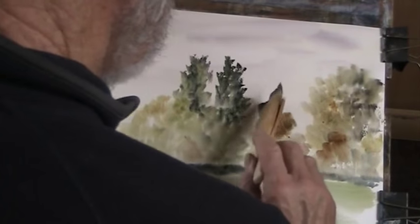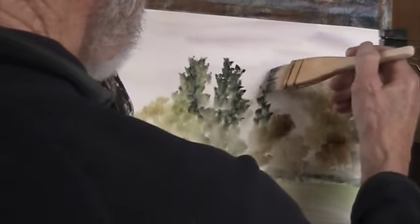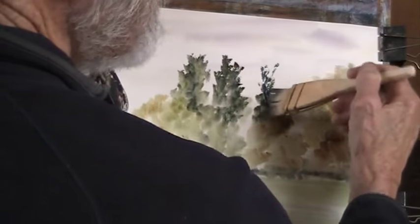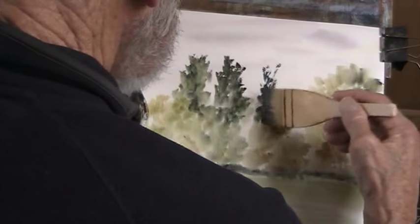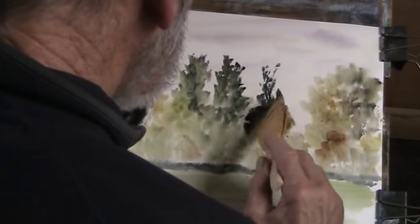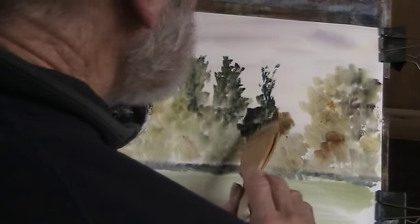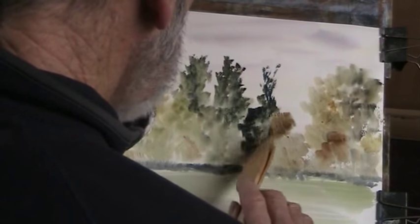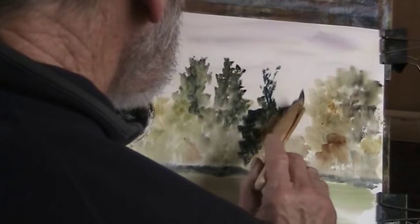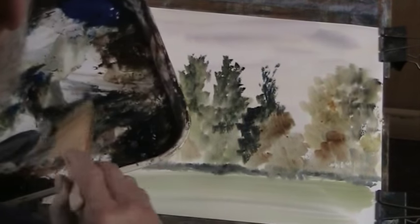Another one here, sort of going up to sort of nothing. I'm just spitting with a couple of branches up there. Pull us right the way down here to the negative shape. There's quite a bit in here.